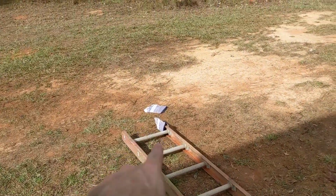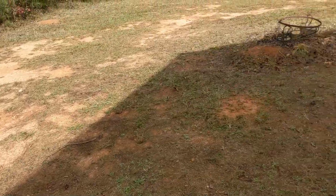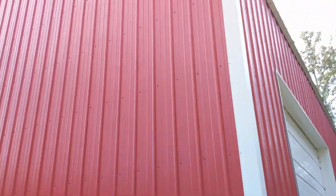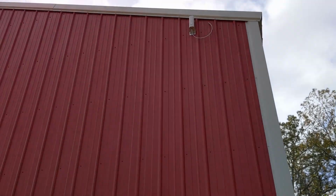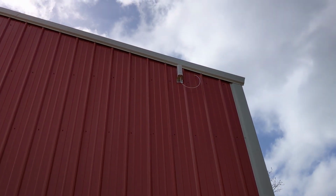We put extra set of gloves on the end so that we wouldn't scratch the building. And then up there we have, and I don't know if it's showing up very well, there's the antenna. So now we have cell phone signal inside the barn. This is the exact same system that we have installed at the house.